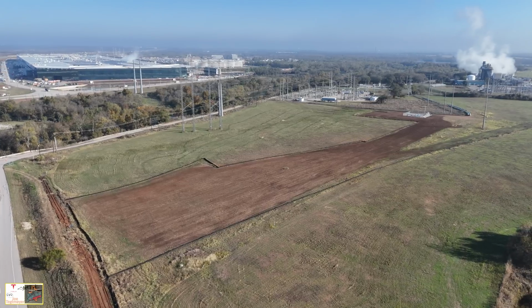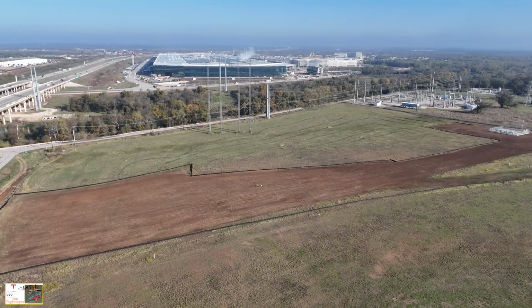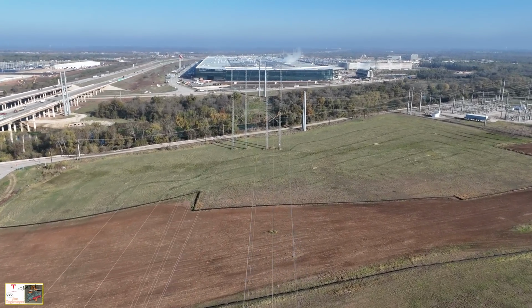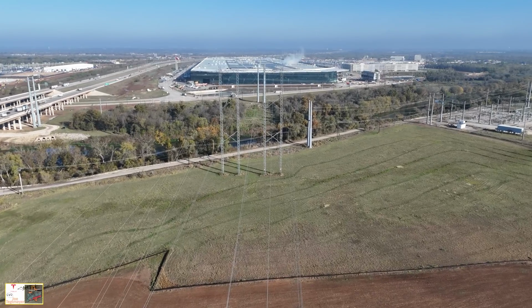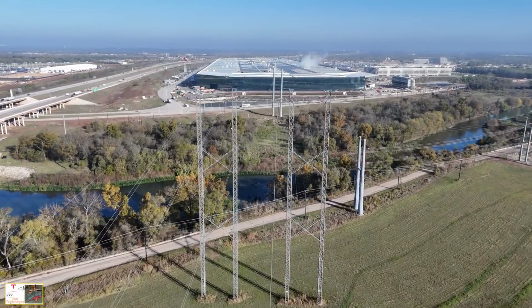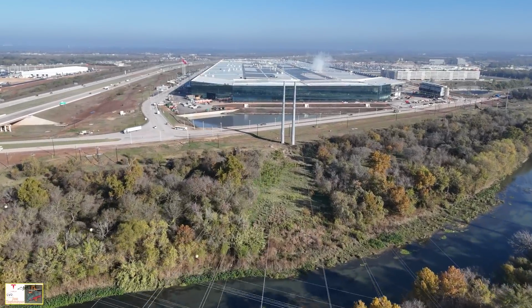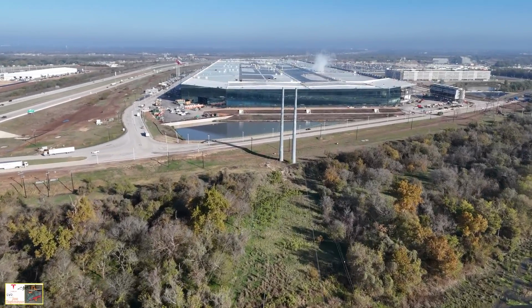This dirt section that you see with the silt fence proceeding to the right side of the screen is where that natural gas pipeline has been installed, and it's part of the Sand Hill Energy Plant lateral extension that proceeds the entire length of the highway on the left all the way up to that terminal just north of Tesla Road.